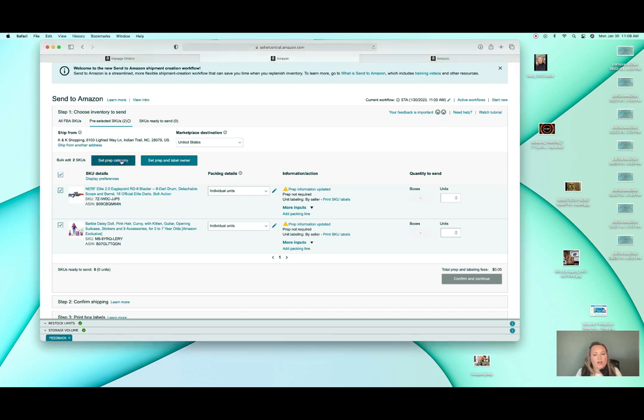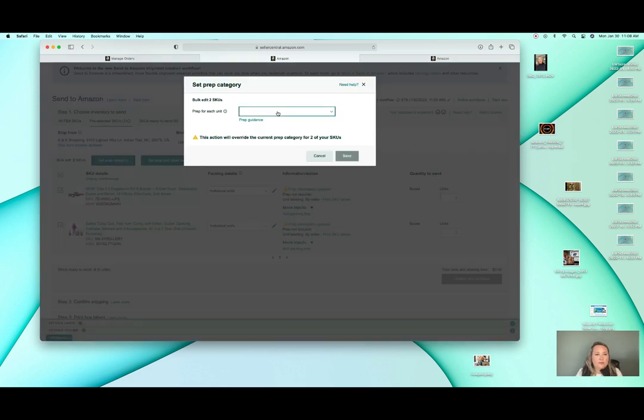So I've already done this, but I'm going to walk y'all through it. Set prep category. I will go into more details later on in the video about prepping the item. There are poly bags, putting the SKUs on it, and taking the price tags off of it if it's got any price tags on it. So we'll go over that later on.